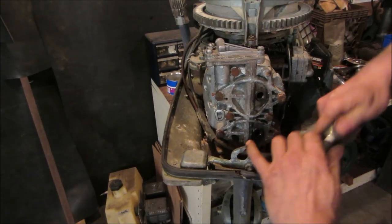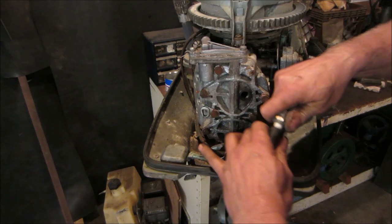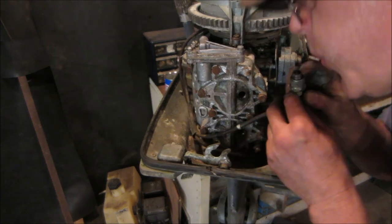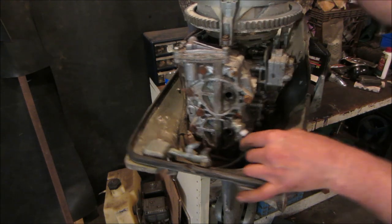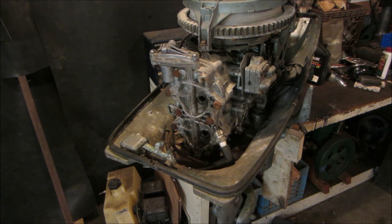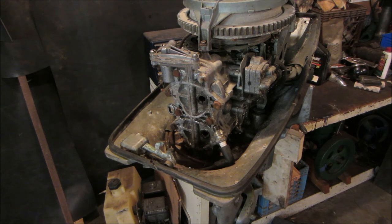I'm gonna swap plugs. So, the top one is one that was not sparking. Let's just see if it was a plug. I doubt it. But... Hold that. Now, the bottom one's still sparking, the top one is not. We are halfway there. I gotta go change the wood that it's sitting on because it's cracked and it's ready to drop the motor on the ground.